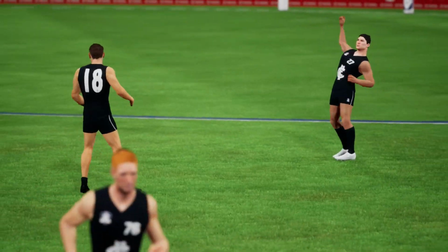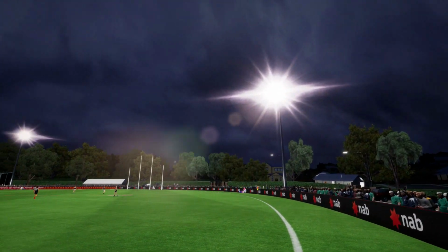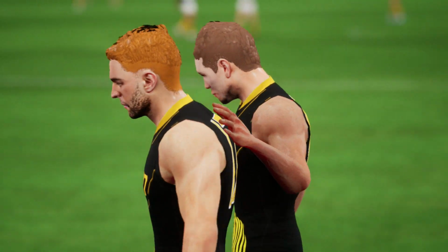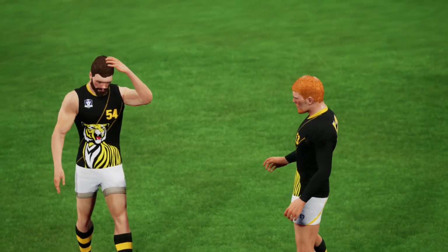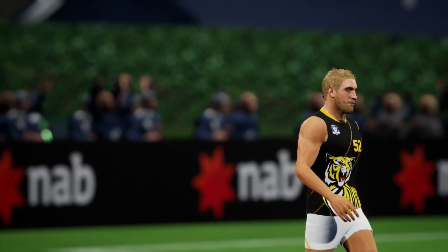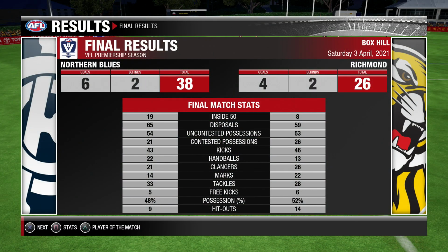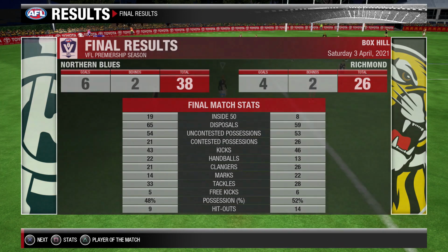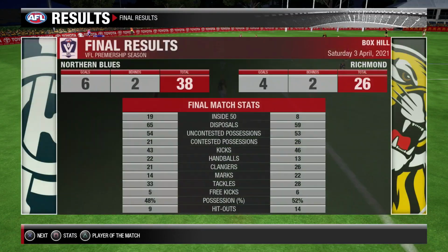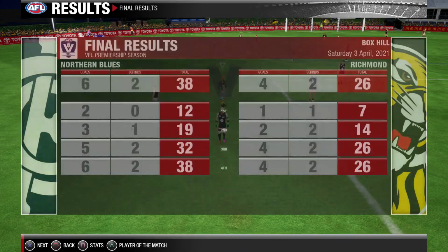How did you see that one, Gary? Both sides had their chances to stamp their authority on this one. Northern Blues, it was the finishing skills. We're the team that never lets you down. We're the only team that Preston knows. I don't know that word. The champions, they like to stand up. Northern Blues 6-2-38 and Richmond 4-2-26. Boothebly Productions, surely best on ground. Yes, he is. Best on ground in the twos. Surely he gets called back into this A side.